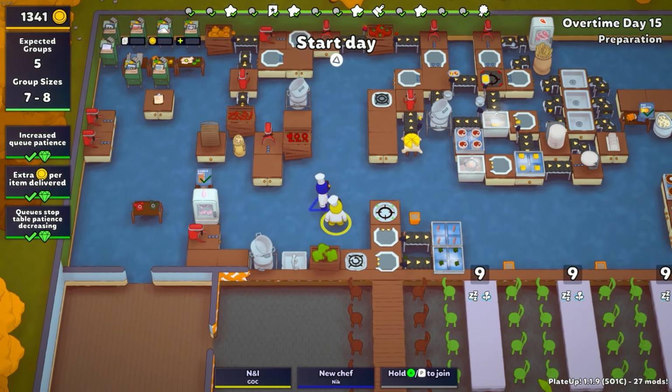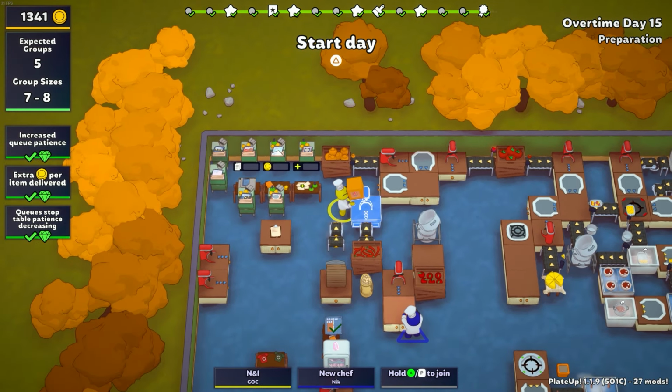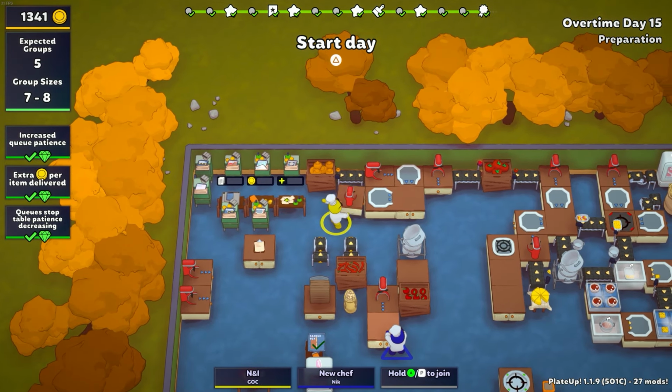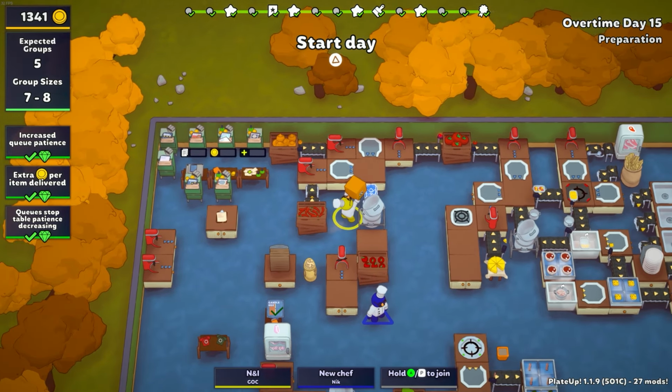Did we not have an extra belt? Oh no, I'm a fool. This is not how this works. These push. These are conveyors. That's why. Fool, yes. There we go. That's right. This goes here.